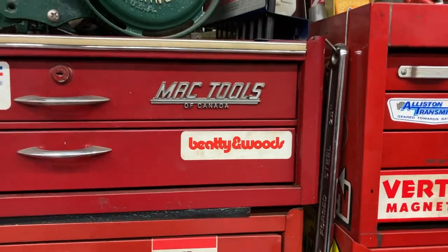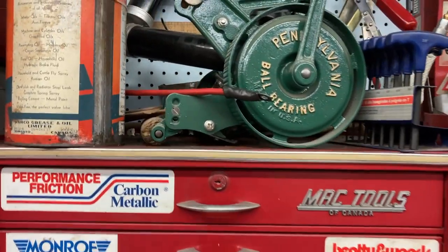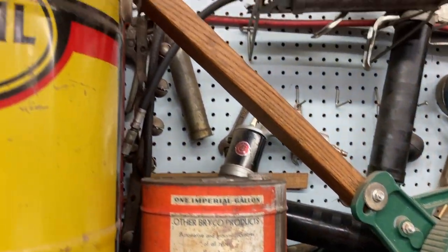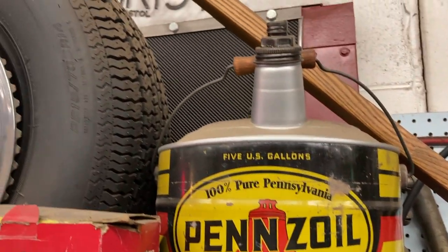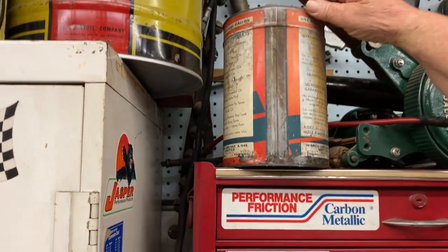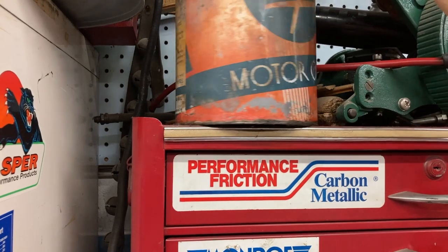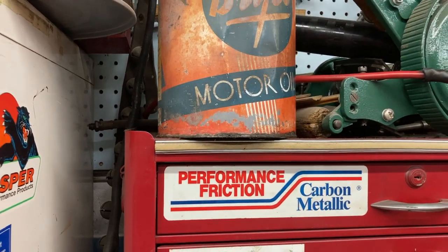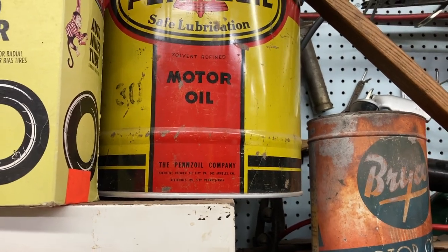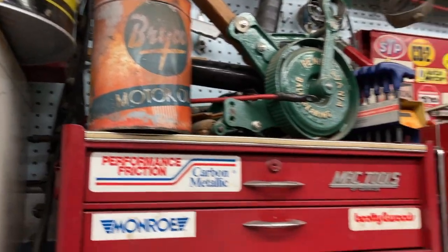That's an edger. Oh, really? That's an edger for a lawn. Yes. And I, for the want of a better word, restored it. Good for you. This is an old oil can. Oh, it's priceless. Here, there are over 1,000 oil cans, over 800 at least different ones.